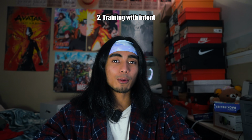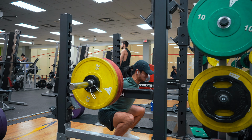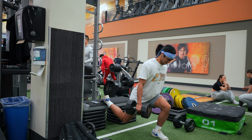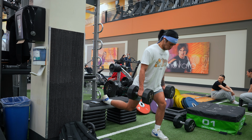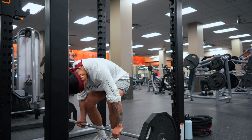Number 2 is training with intent. You've got to train with intent. What does that mean exactly? It means that you're training like you actually want to jump higher, like you actually want to improve and become the best possible athlete you can be. Training with 100% effort and intensity for every single rep. That's what's actually going to cause some adaptation in your athletic performance.